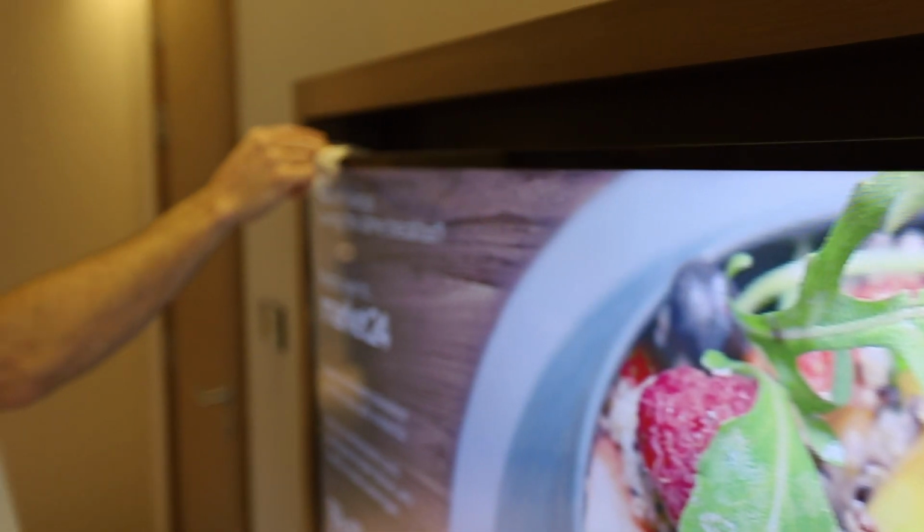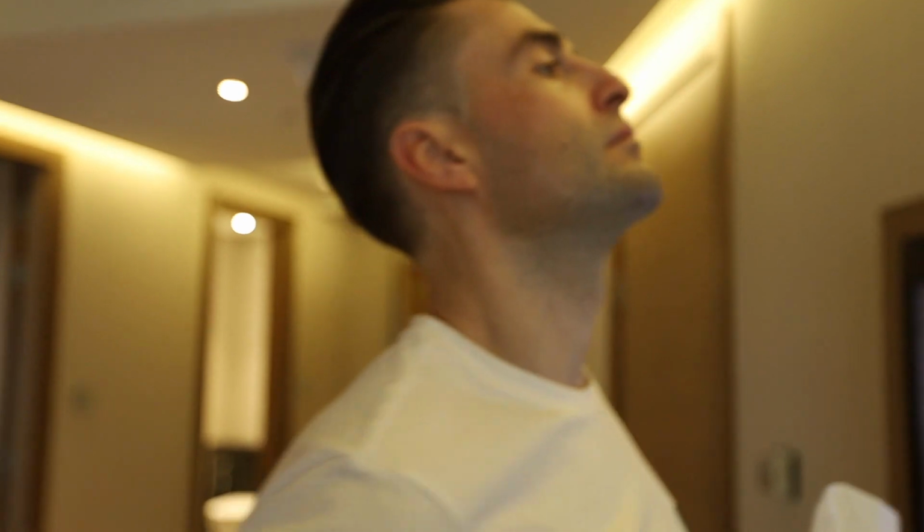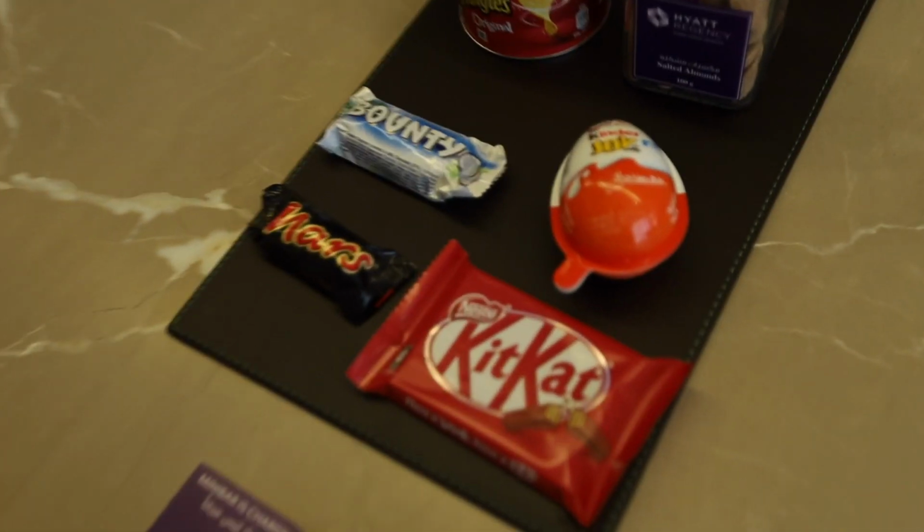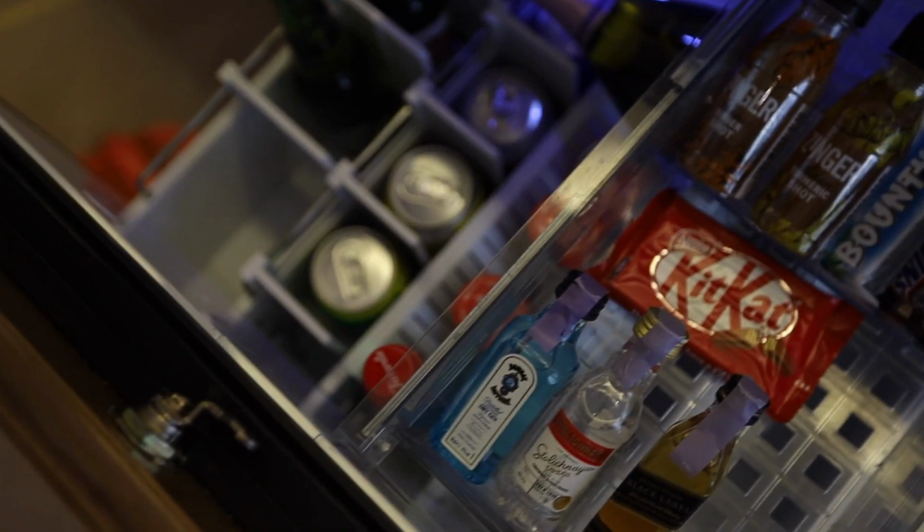And now let's check TV. TV is clean. And here is clean. Oh, look at this mini bar. Oh wow. It's totally without any sensor. Yeah, I love it. And here, yeah, it's no sensor. So no sensor and no fridge here, but we have minibar.